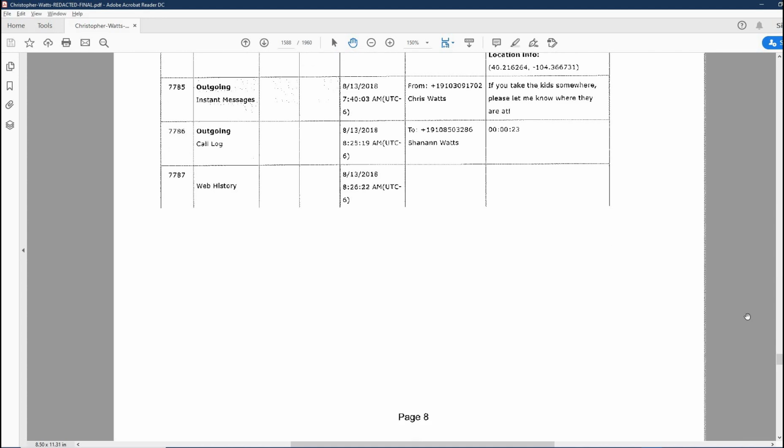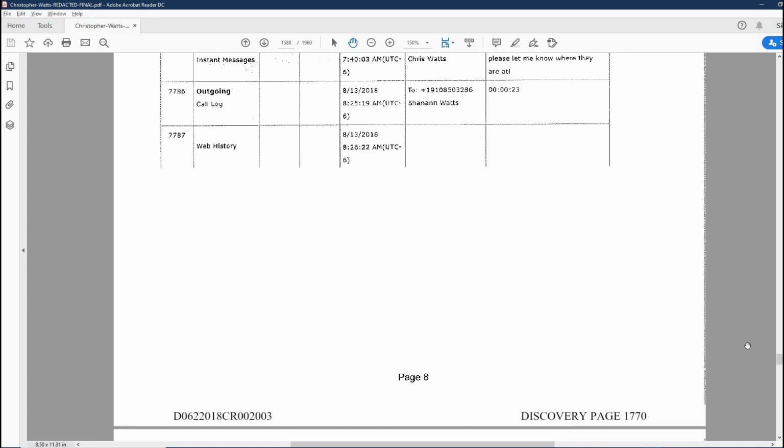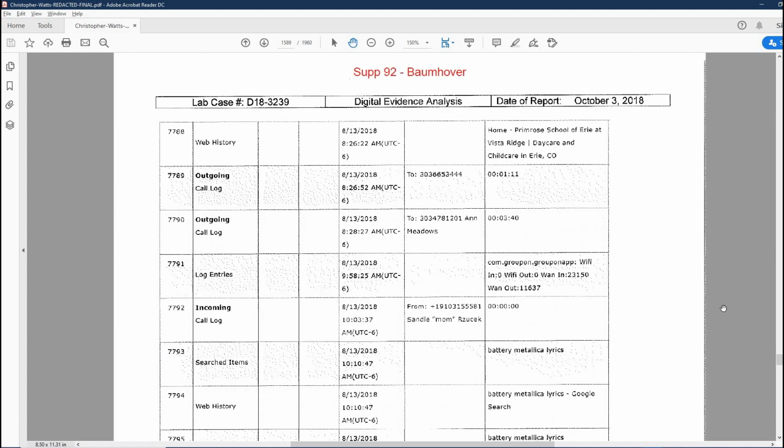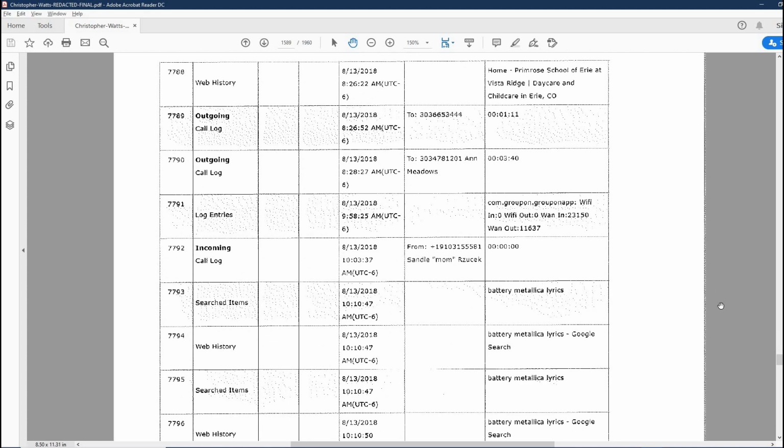Then an outgoing call log, August 13th at 8:25 a.m. To Shanann for 23 seconds. So that was about 45 minutes later after he had sent that text. Then next is web history, August 13th. This is at 8:26 a.m. So this is directly after that call. And that's the home of Primrose School of Erie. This is where, again, his daughters were supposed to be at school.